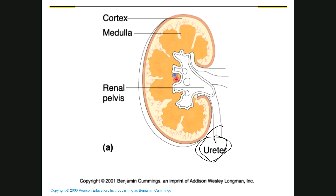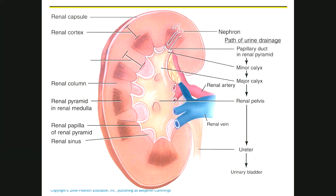So if we look at a real one, looks a little bit different. But look, there's our capsule. Dark red, dark brown color. Here is this cortex. And so this whole outer layer right here is the cortex. And if you look at it, it pretty much is the same color all the way around.